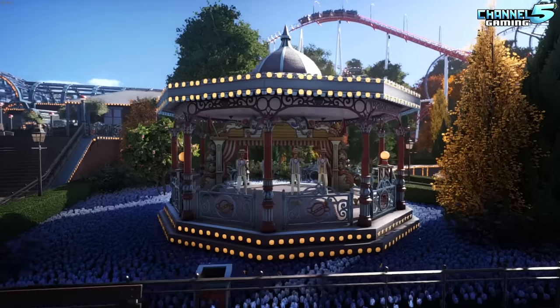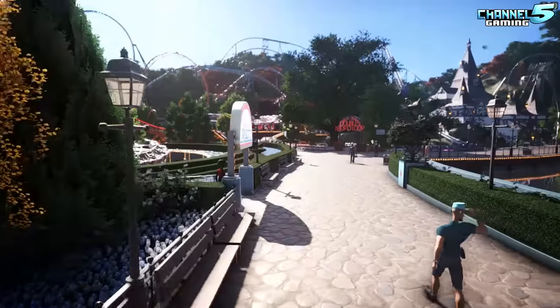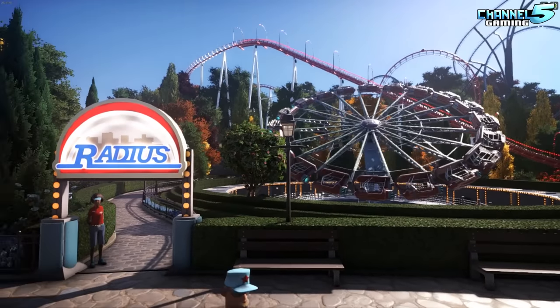Singing quartet here, love it. Love to see it. Ba-da-bop. Ba-ba-bop. Ba-da-da-da-bop. Yeah, the theming, the pathing, it's all just incredible. This is S-tier quality stuff, guys.